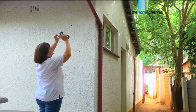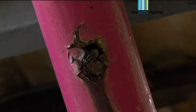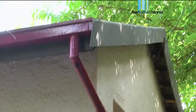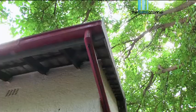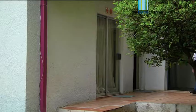And it is very important for me to ensure that my clients know what defects are in the house and what it is going to cost them to repair a roof. Is it a 5,000 Rand problem or is it a 500,000 Rand problem? There is a huge difference between doing maintenance and having to replace something. And that is why it's important for potential buyers to know what they are buying.